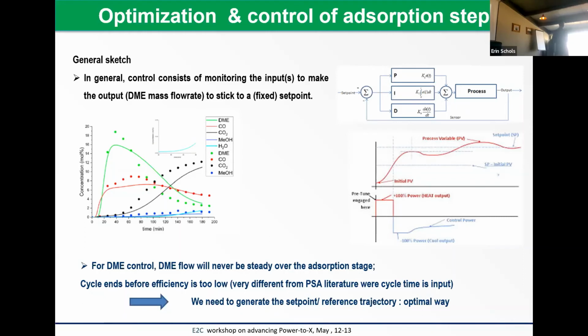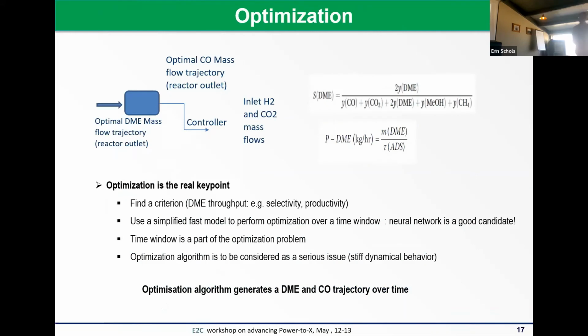So the real problem is not really control. The first problem is to get some kind of optimal trajectory. What is the best trajectory to get? Here we can define a criterion, and then have an optimization problem over adsorption time, where you can use a fast model to get the best operating trajectory. Of course, this will be only offline. It supposes that the model is rather good, but this will be done offline. So you can get a trajectory, which is some number of points, and then maybe you can program it in a computer or electronic form. So all this work can be done offline.